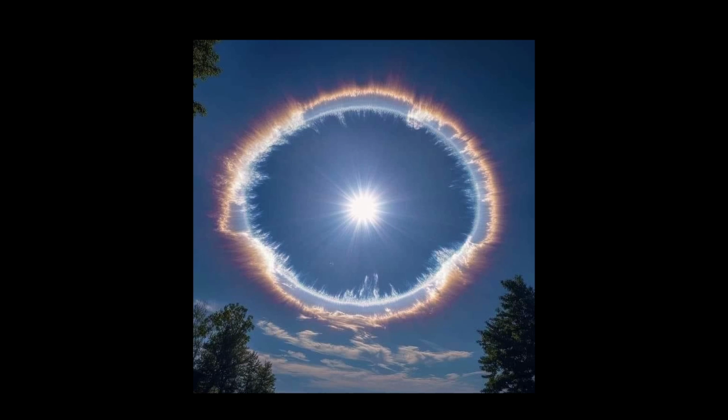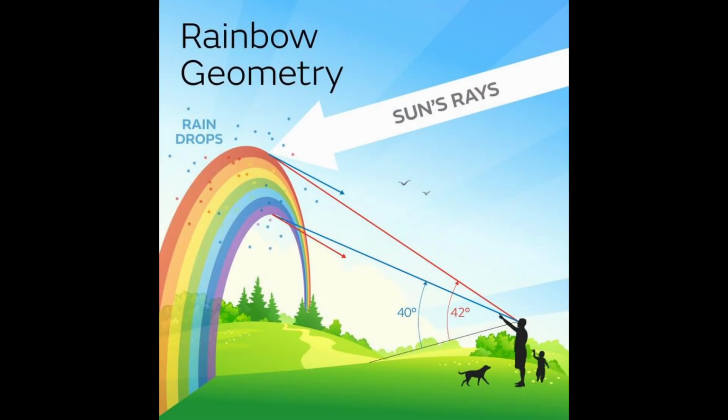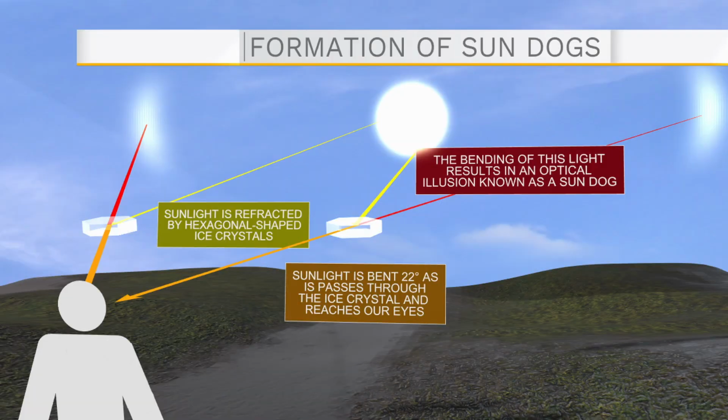Although very similar, these aren't technically rainbows, but they are their own distinct wonder. The primary difference between rainbows and sundogs is you see rainbows when you look away from the sun. You see sundogs when you look towards the sun. And when the ice crystals fall flat, you see a bright light point on either side of the sun.